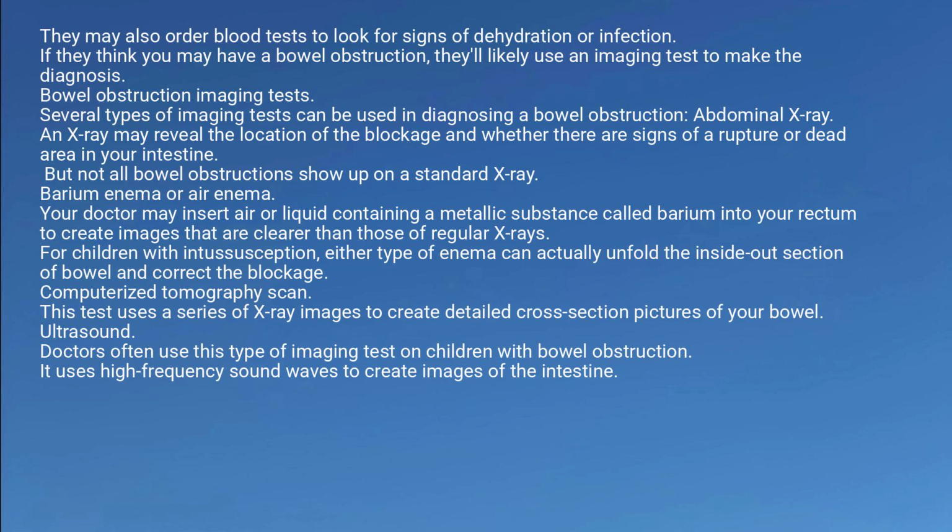Bowel obstruction imaging tests. Several types of imaging tests can be used in diagnosing a bowel obstruction. Abdominal X-ray. An X-ray may reveal the location of the blockage and whether there are signs of a rupture or dead area in your intestine. But not all bowel obstructions show up on a standard X-ray. Barium enema or air enema.